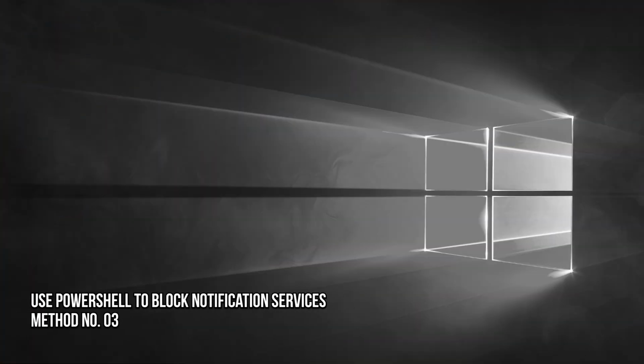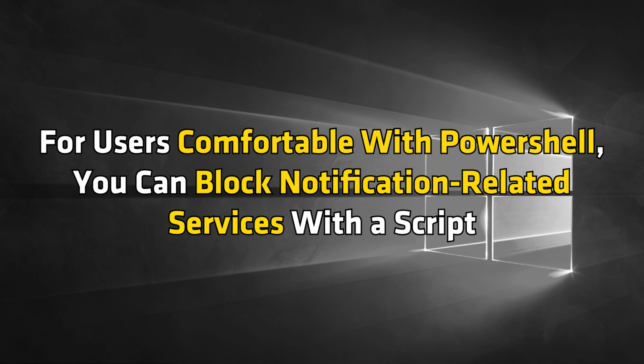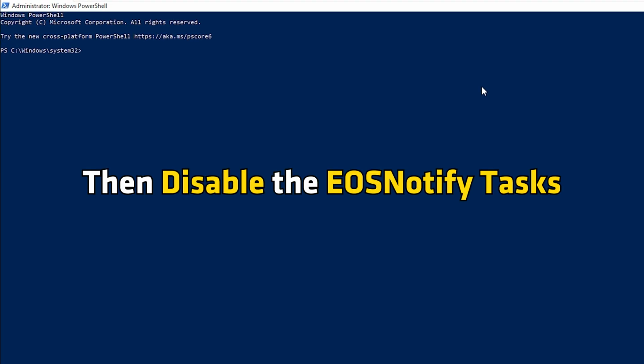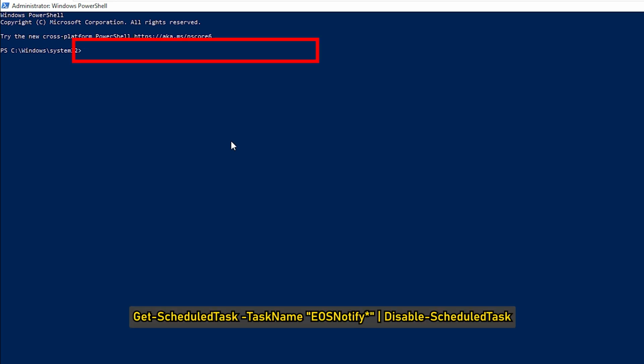Method 3. Use PowerShell to block notification services. For users comfortable with PowerShell, you can block notification-related services with a script. Here is how to do so. Open PowerShell as administrator. Then disable the EOSNotify tasks.